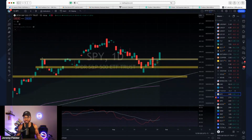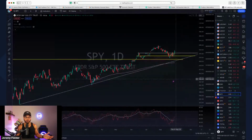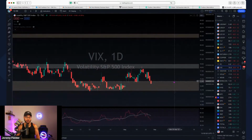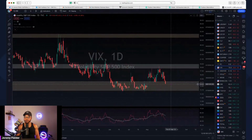On a technical basis, we just need to hold 444. If we do break out above 460, well, this is the second leg to the bull market. We can do technicals all day, but I told you we're holding the trend. The market is holding the trend. If we look at the VIX, the VIX is collapsing, right? Volatility is coming down. This is a reflection that the path of pain is higher, not lower.